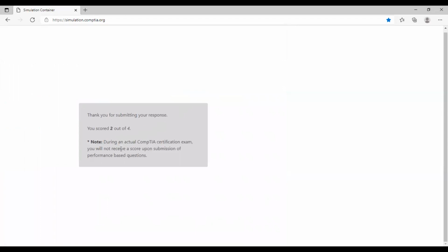But the thing you need to understand is that during the exam, with this sort of question, which is a performance-based question, you will not see the grading like this. That's why CompTIA says that during an actual CompTIA certification, you will not receive a score on submission of a performance-based question. That is the key thing you need to see. So it's very important for you to understand these performance-based questions on a particular exam.